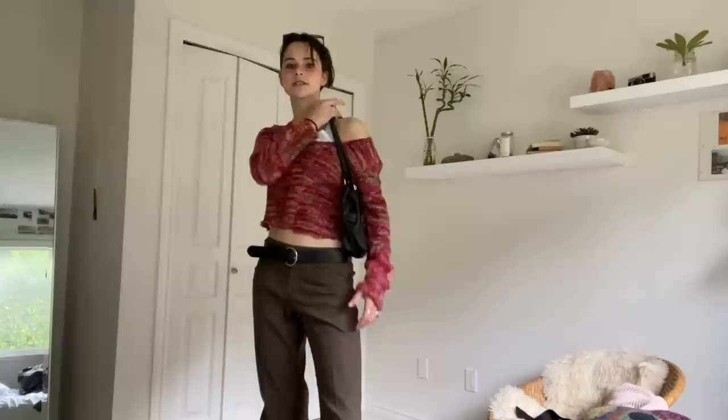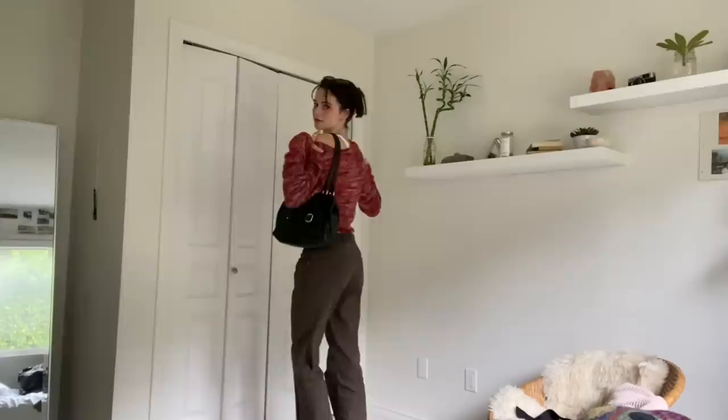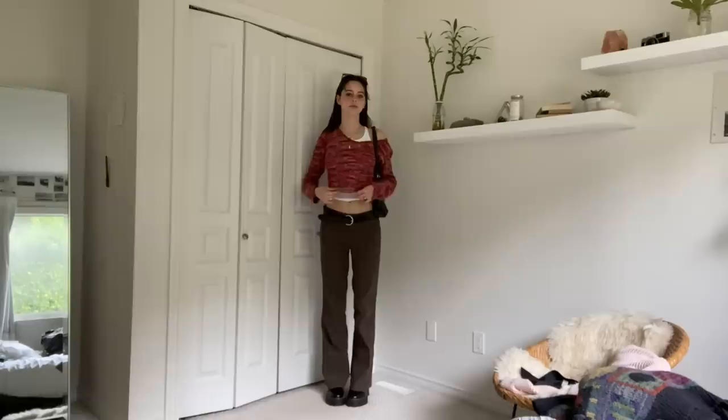I think I wanna get more stuff kind of similar to this. This was just a longer top and then I cropped it and then put a little tank top underneath. I think it's super cute. This is something new. I haven't really worn anything like this before. I think it's a cool new thing. Definitely want to try wearing more stuff kind of like this because I like it.